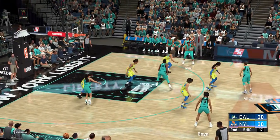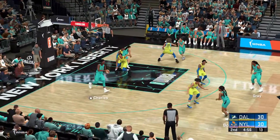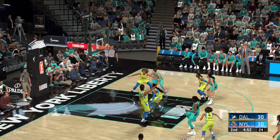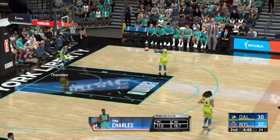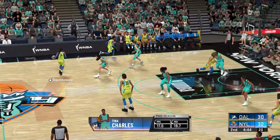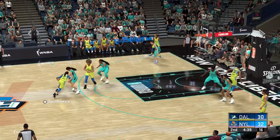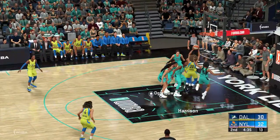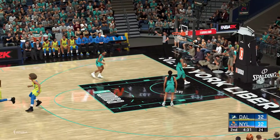Pass to Allen. Gray. Charles. Fader on the way. And good that time. Just an old school to her game. Charles not afraid of scoring in the in-between area of the court. Now here's Ogunbowale. Defended by Nurse. Harrison. She hangs in there and cashes in on the second chance points.